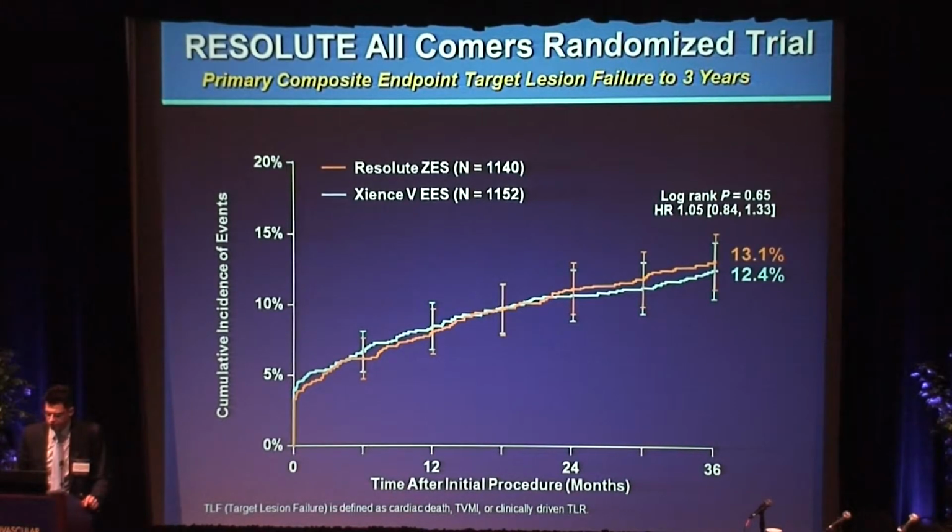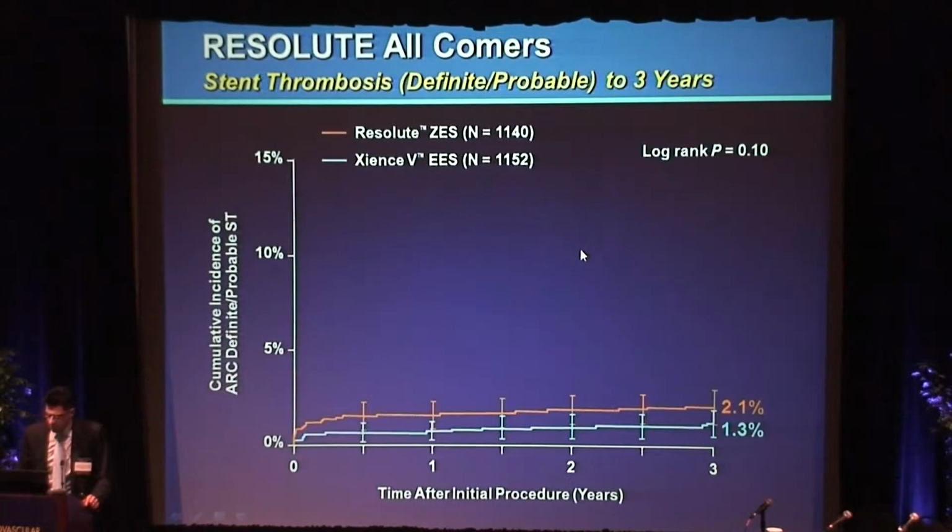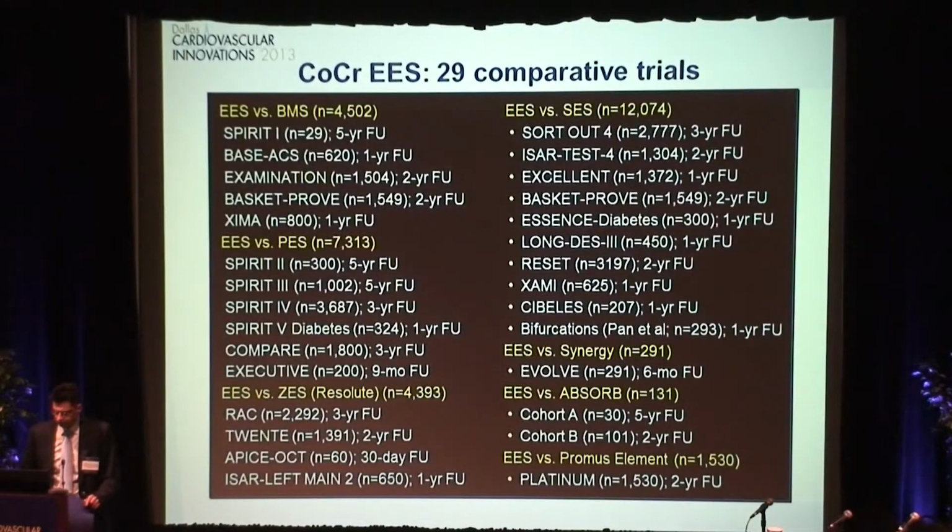Moving on to another study. Now, the currently used zotarolimus eluting stent, most commonly, it's called the Resolute. And this was compared with the Xience stent, which is another very commonly used stent. And in the Resolute All-Comers study, what was found is that the incidence of major adverse events was very similar in the two, as was the risk of stent thrombosis.